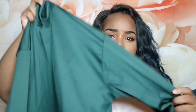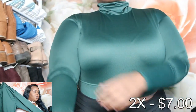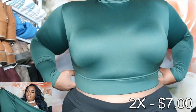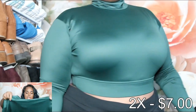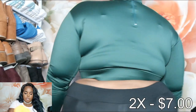The next 2 things I got were these crop tops. These are actually sports shirts, like cheerleader shirts, but I'm going to wear them as regular shirts. I got this in what I think they call hunter green. I don't have anything in this color, and I've been picking up green pieces because I really don't know why. I know my birth mother's favorite color was green, so it could have something to do with that. It's a sports active shirt, like I said, but I'm going to wear it as a regular shirt.